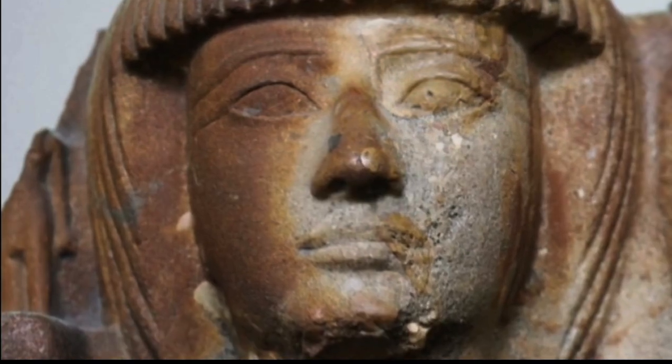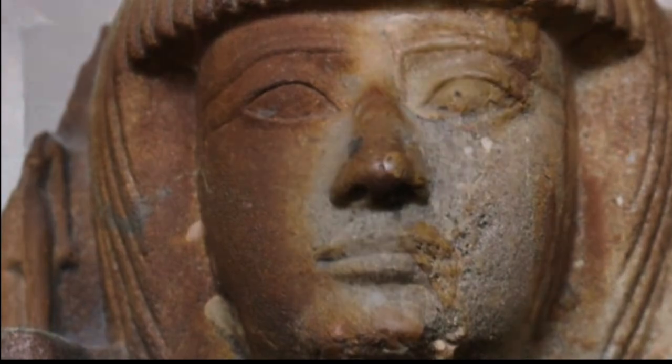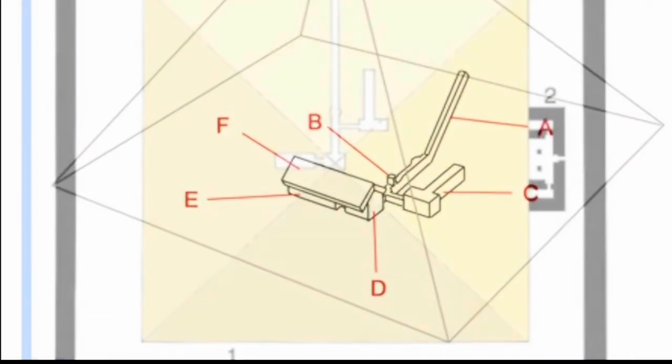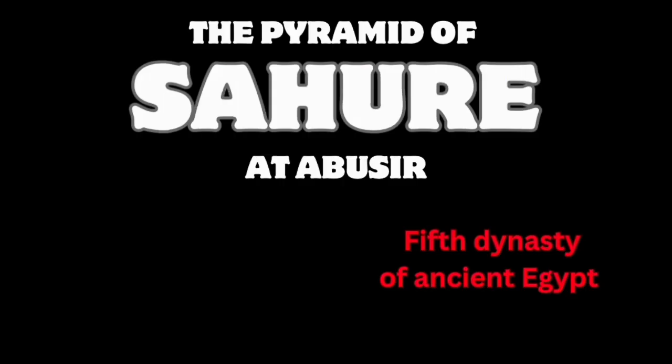He got him to do some restoration of sites, and apparently Khayyam Waset found some amazing things while he was doing all this work. This is a quick look at the structure, and it's underneath the pyramid, i.e. it's underground. And moving on to the next pyramid that I have been to personally, the Pyramid of Sahure.